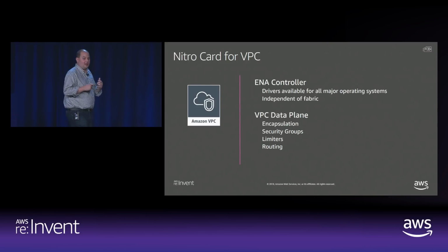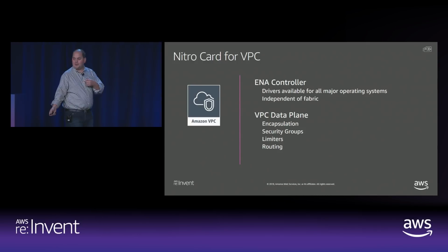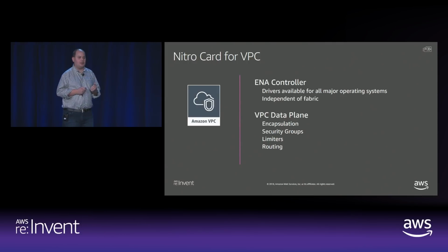Security groups are implemented in the card itself because we want to enforce those security groups as close to the origin of the data as possible. And this is one of the great things about the way security groups work within EC2, is that it doesn't rely on configuration within the instance. And because of the Nitro card, the same security groups happen on your platform, even if you're running bare metal where there's no hypervisor present. We can still implement that same level of security.